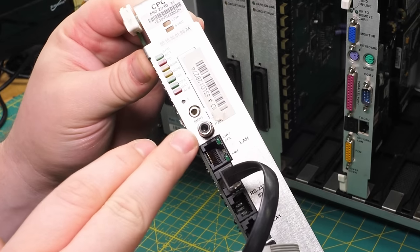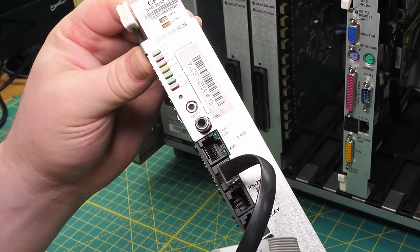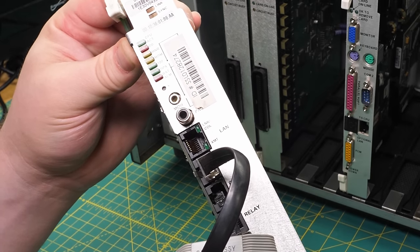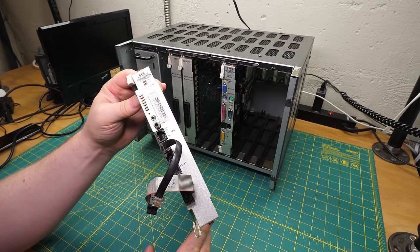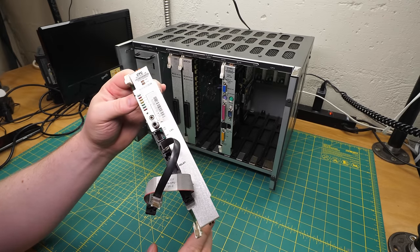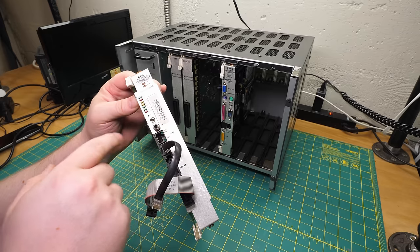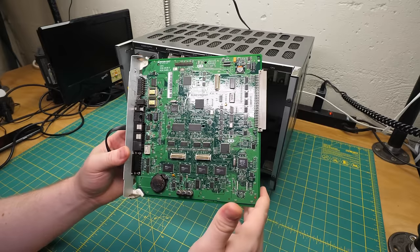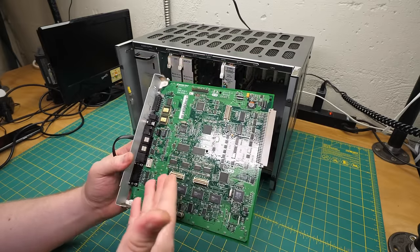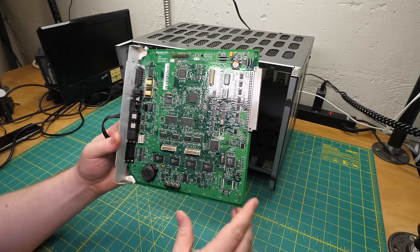This is really the only time that the CPU card gets involved with the actual handling of audio. Obviously, if you put somebody on hold, you're going to want to pipe in, you know, The Girl from Ipanema. So you plug your cassette deck, your radio or whatever into this, and that's going to get turned into a PCM audio stream. And then it's available on this card to any other card that's interested in it.